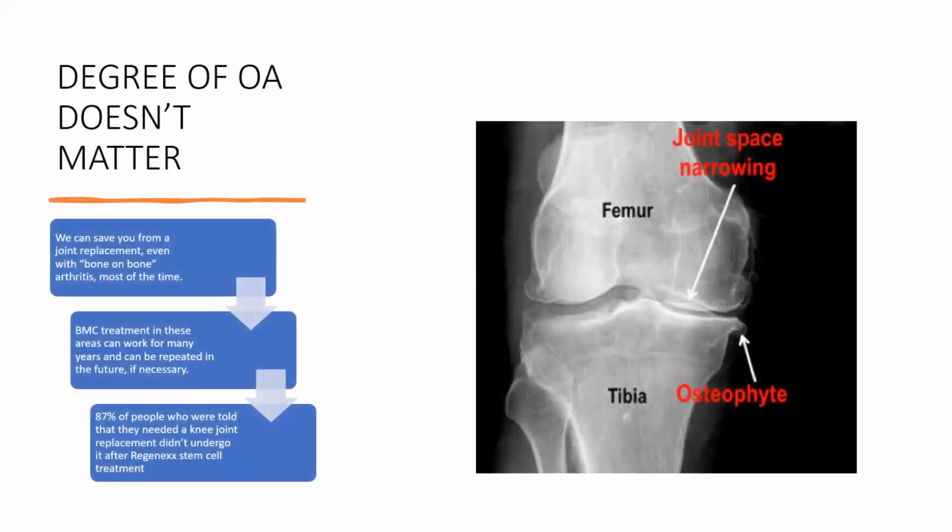The next thing is the degree of osteoarthritis. A lot of people come in and say, well, I'm bone on bone. There's probably not anything you can do for me. Well, this is who we treat in most cases, the people that come through the clinic doors. We can save you from a joint replacement, even if you have bone-on-bone arthritis, most of the time.